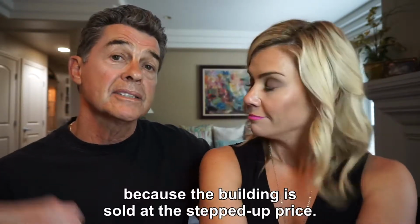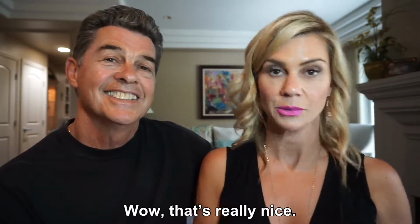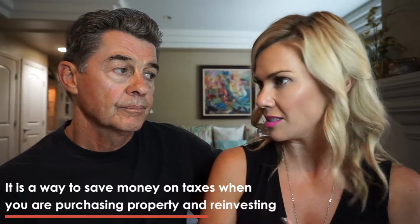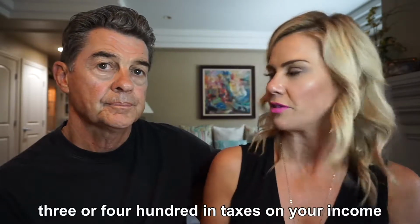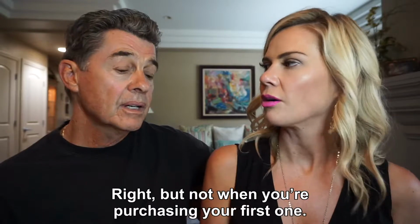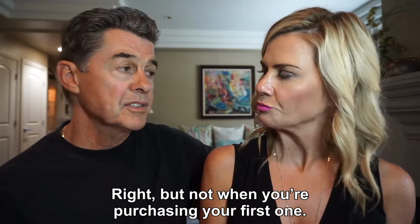Which means when the owner passes away and the children get the building, they don't have to pay the taxes because the building is sold at the stepped up price. Wow, that's really nice. So basically it's a way to save money on taxes when you are purchasing property and reinvesting, because that could be a big hit. You could have a couple hundred, $300,000-$400,000 in taxes you'd be paying on your income for some of these properties, right? Right, but not so much when you're purchasing your first property.